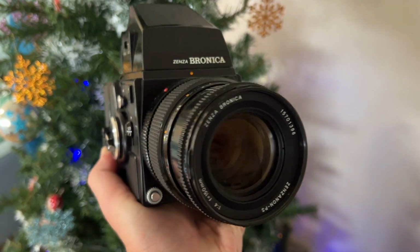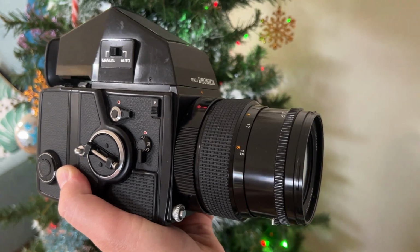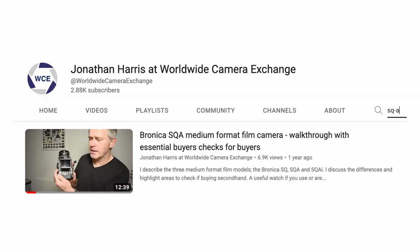The biggest surprise of this year was the Bronica SQ-A. I've had this camera for about 5 years. I was kind of scared of it. It was in the corner here at home, and I was just too scared to open it up or touch it. I watched a really good YouTube video. It gave me a really good overview of the camera, and I learned how to use it.